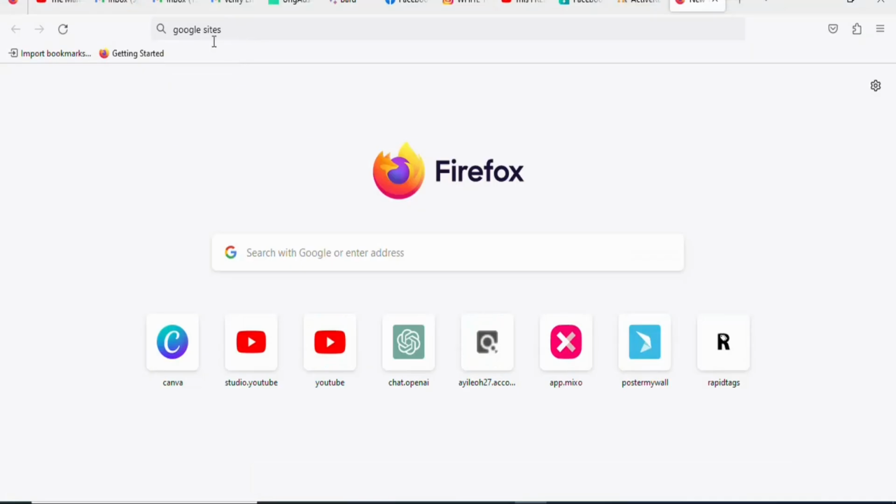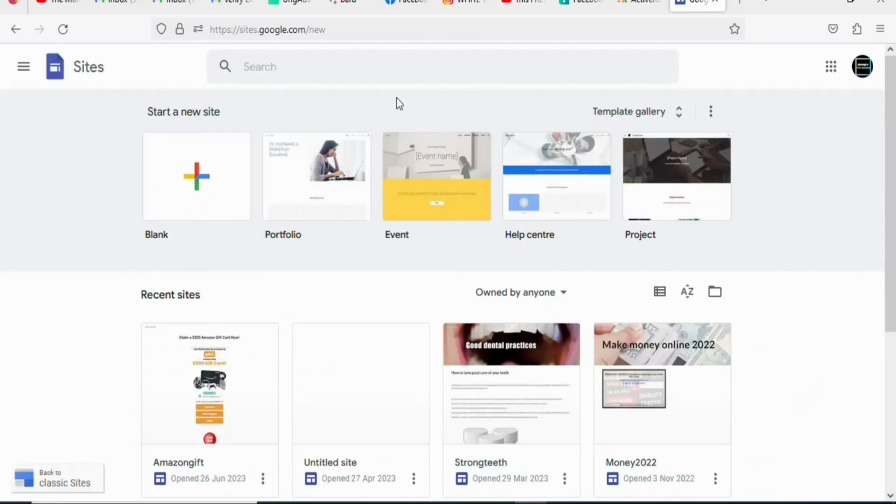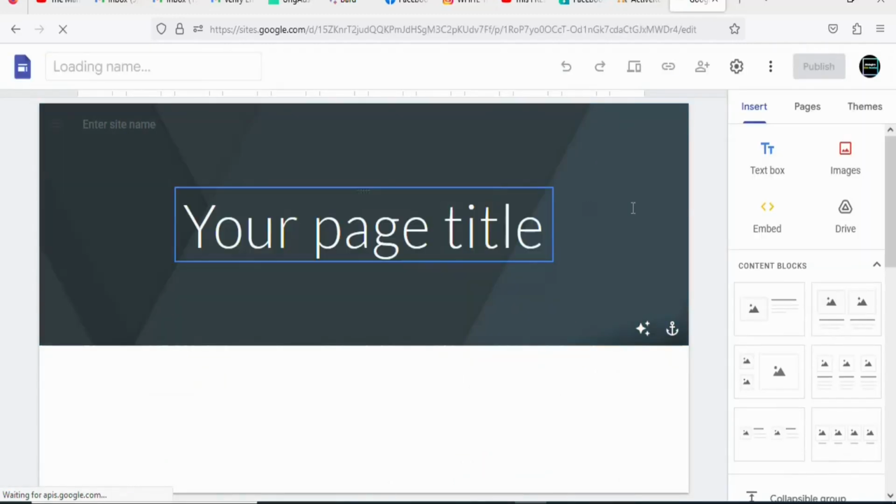The next step is to search for Google Sites, so just type it right here. Once you search for it, click on the first link. Once you click on it, you are going to see a page like this. Now we are going to build a simple landing page so that we can promote our affiliate link. So just click right here, blank. Once you click on blank, you are going to see a page like this.